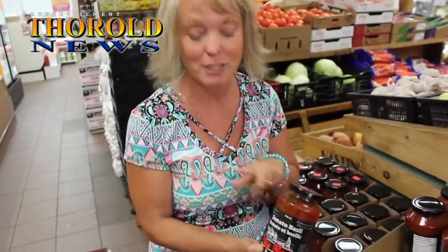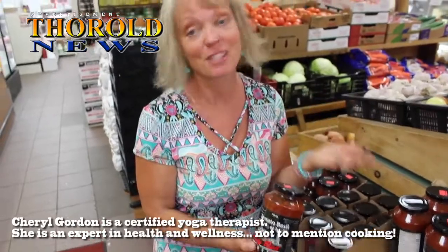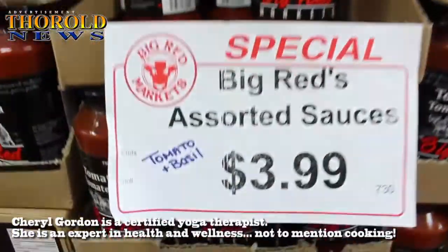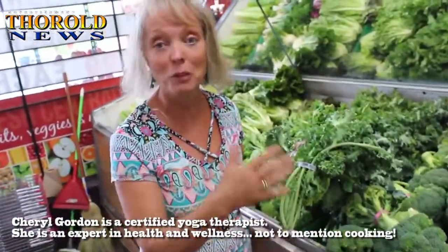So today we're going to use the tomato basil store-made sauce, and I love that it's made with extra virgin olive oil, and everything in here is the stuff that I would have made the sauce with in my own kitchen if I had time. Big Red does a huge volume of wholesale trade with the produce, so you know you're getting really fresh.